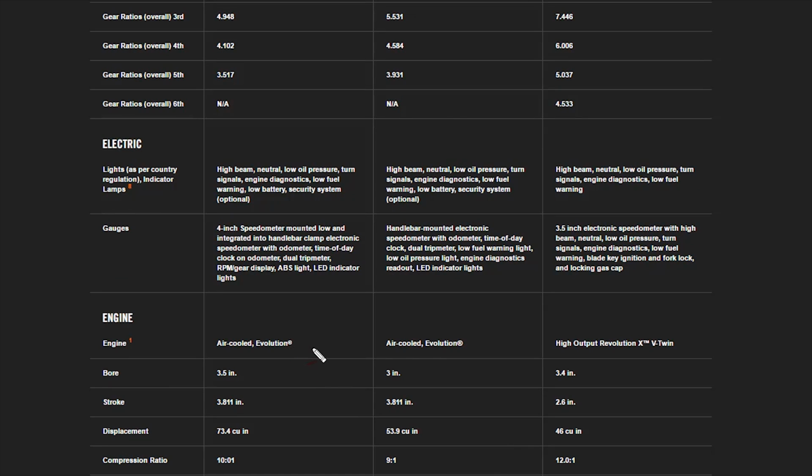So here are the engines. Again, this is an air-cooled Evolution engine that is found on all the Sportsters. And then on the Street, you've got the high-output Revolution X V-twin engine, which is a fully water-cooled engine. It's completely different than your typical Harley-Davidson engine. Compression ratio is interesting, 10-1 on the 48, 9-1 on the 883, and 12-1 on the Revolution X engine, which makes sense. It's a water-cooled engine.